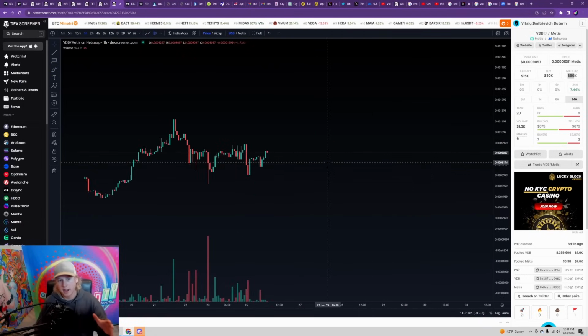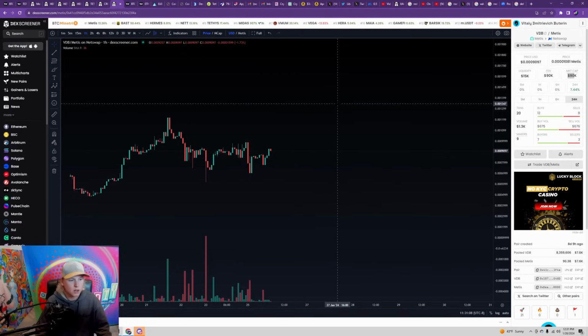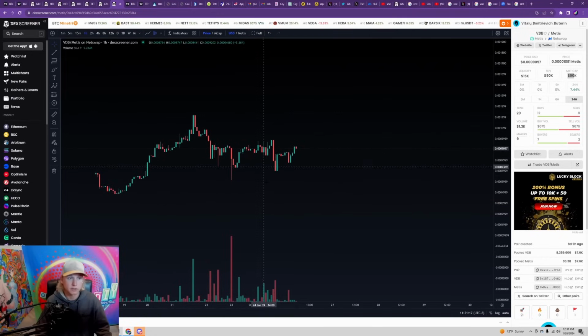Now guys, with anything having this type of market cap, it's obviously going to present the most risk, so just be forewarned. Only invest what you're willing to lose. These two are going to be probably the most risky on the list considering they have the lowest market cap, but they also have the most upside potential if things start to run.